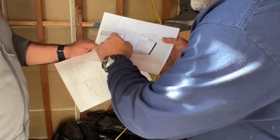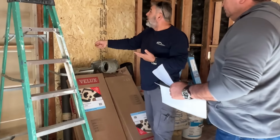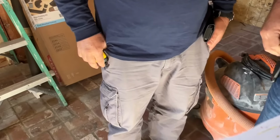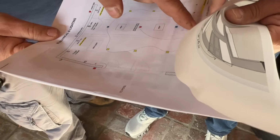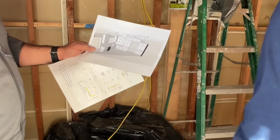Now, the switch: door, no door, opening. So we're gonna do the light from inside. We have a cut when we can, like this, on the side of the cabinetry right there. Perfect. So my plan is good, huh?